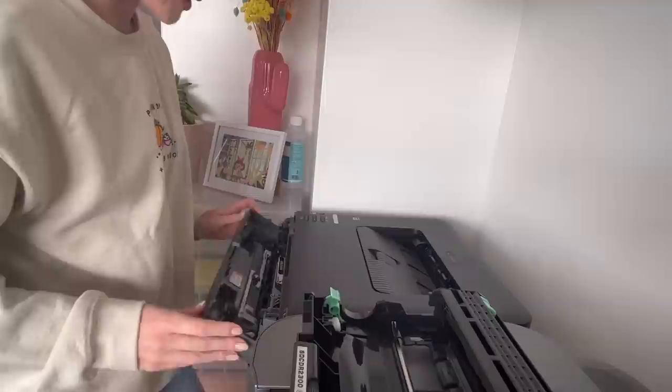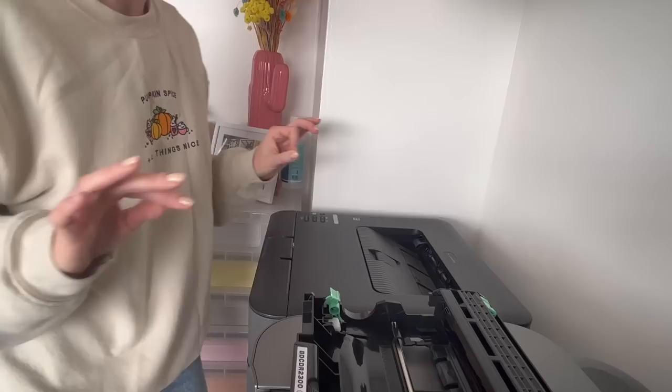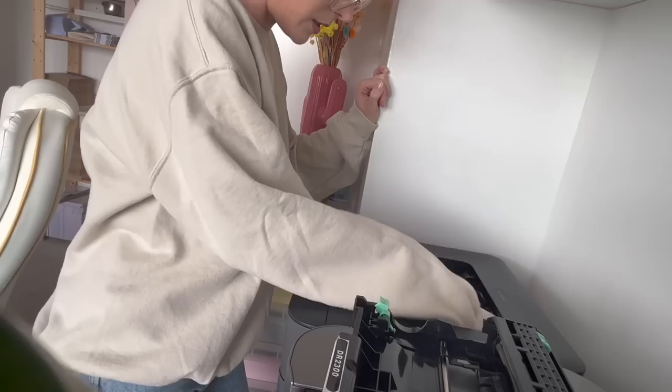So actually, let's check how to do this online because I think it says that I need to make adjustments and stuff. Okay, so it seems straightforward enough. Take out the toner. Goodbye, old drum. Hello, new drum. A couple times. I don't really know what this does. In. Dusty from time to time. And that should be that.